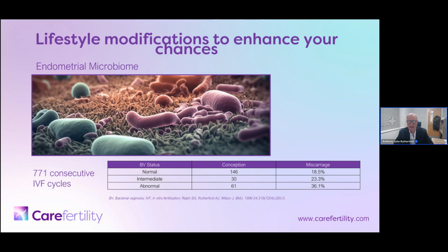We now can actually look at your endometrial microbiome, and we can assess whether you've got the right concentration of the bug lactobacillus. Lactobacillus is the friendly bug that uses glycogen made by your vaginal wall cells to make lactic acid. That makes the vagina an acidic environment, which protects you and stops potentially pathogenic bugs from growing. And in over 80% of women, the bacterial flora consists of over 90%, as high as 99%, lactobacillus.